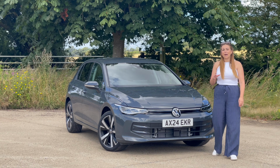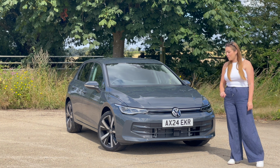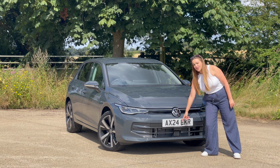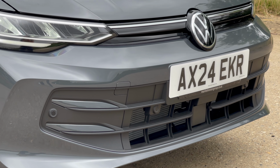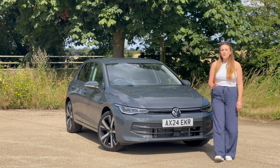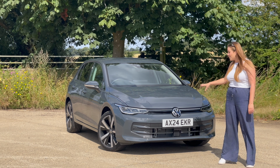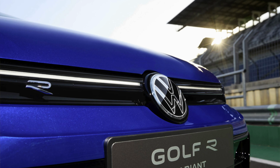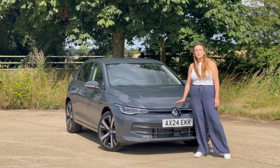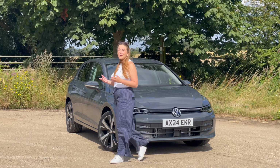Now, the way that you can tell the difference between the 8 and the 8.5 is on the 8.5, you've got the assist systems, the ADAS box, which is just housed within the bumper. Previously, it was actually inside of the Volkswagen badge. Now, the reason they've moved it is, of course, with this latest generation, on the higher spec models, you can get a very funky light up frontal badge. And also, depending on what version you go for, you can get the frontal light bar as well, which I think looks really cool and gives it some serious personality.